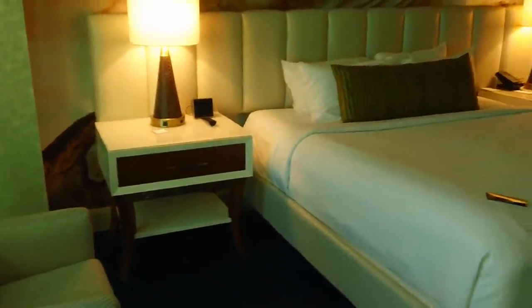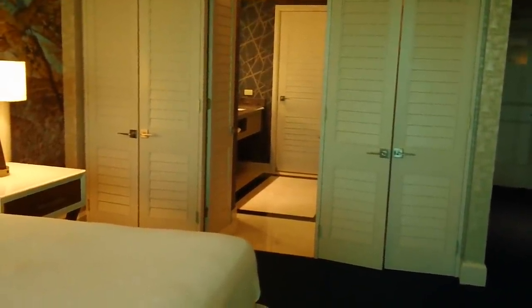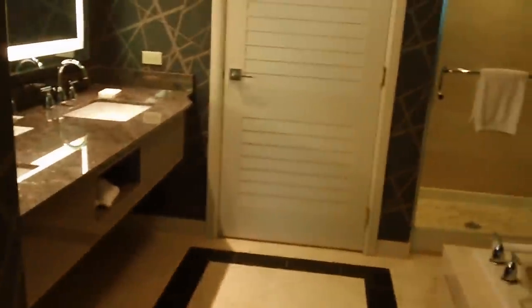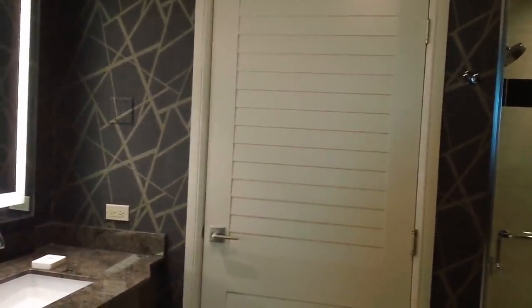Okay, so I'm going to now show you one thing that I don't like about Mandalay Bay level entry rooms, but that's really on the fussy side, okay? First, you've got the bathroom off the main room, so right by the bed, really. And it's a lovely bathroom with a bathtub and shower, but in the past, when I stayed in rooms like these at Mandalay Bay, they used to have a TV there, but they don't have it anymore. How sad.